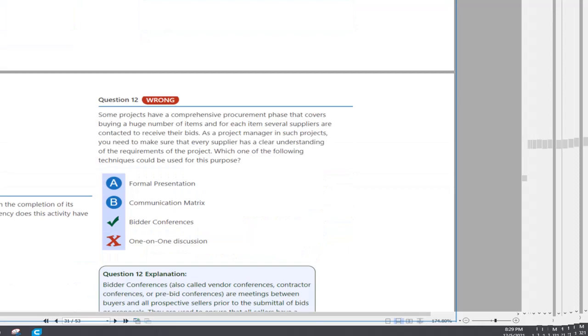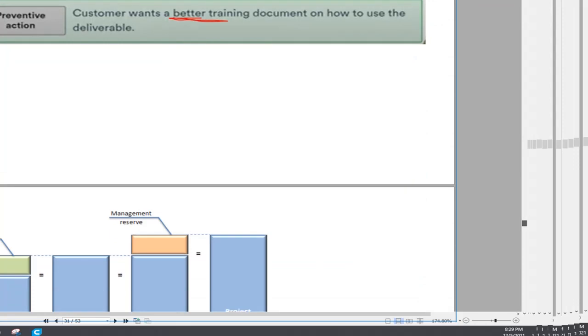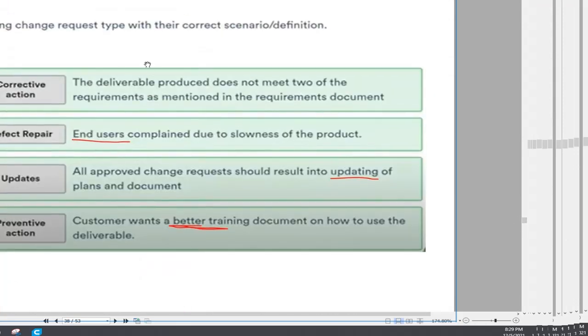All right, I guess these are some of the questions that I attempted. I guess you don't need it. Okay, so there is a question.